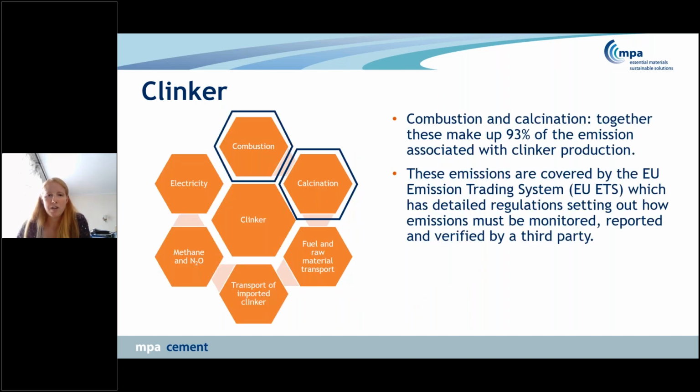So starting with the combustion and calcination emissions, these together make up 93% of the emissions associated with clinker production. These emissions are covered by the EU Emissions Trading System, which has detailed regulations setting out how emissions must be monitored, reported, and verified by a third party. Emissions are verified to a very high level, with verifiers required to visit the site and ensure all sources of emissions and their level are correct.